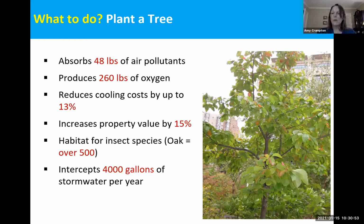You can see the amounts of ecosystem services it provides: 48 pounds of air pollution a year, 260 pounds of oxygen produced a year. It can cool the buildings around it by up to 13%. It can increase property values. It can intercept a lot of stormwater, and many of these trees host specific numbers of Lepidoptera caterpillars. So our trees are probably our most sacred plants in terms of providing huge amounts of habitat. So that's another reason to plant a tree.